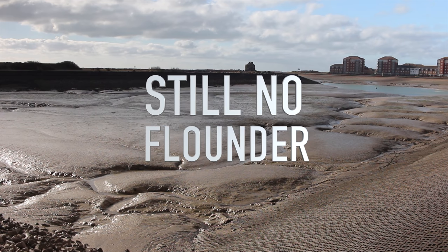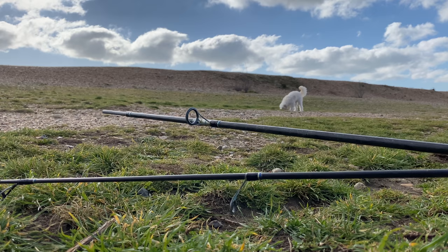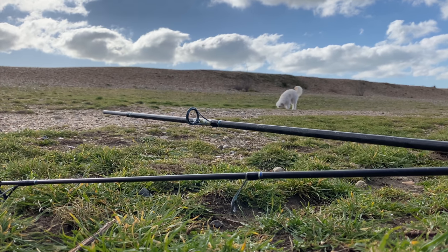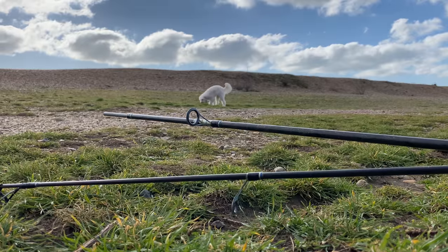But this is all theory, because for these sort of venues I've just got a little bass rod that I use, 3 ounce lead, 2 ounce, and then if it's really calm, it's just a case of sticking a 1 ounce lead on.